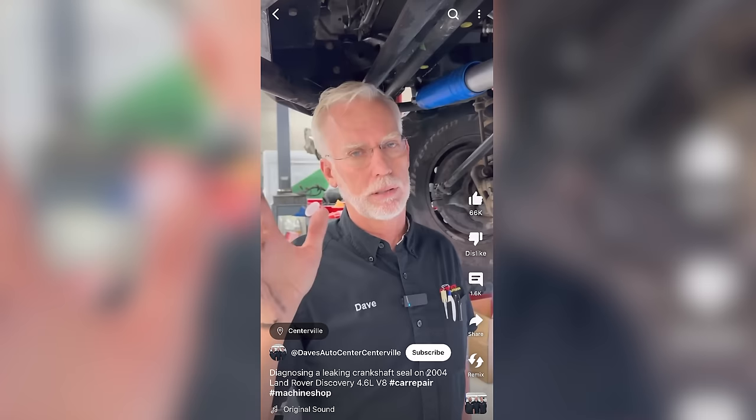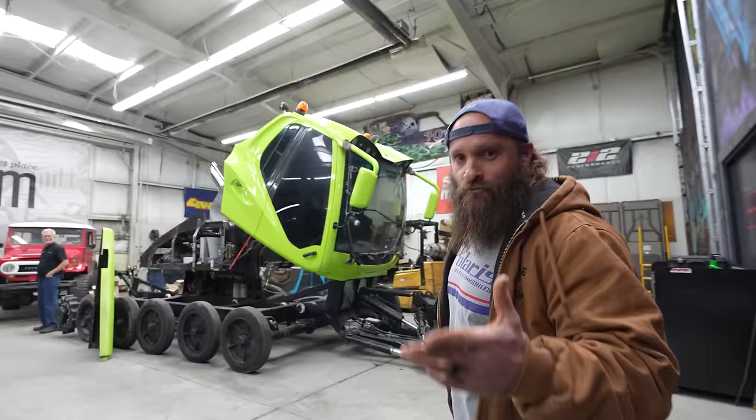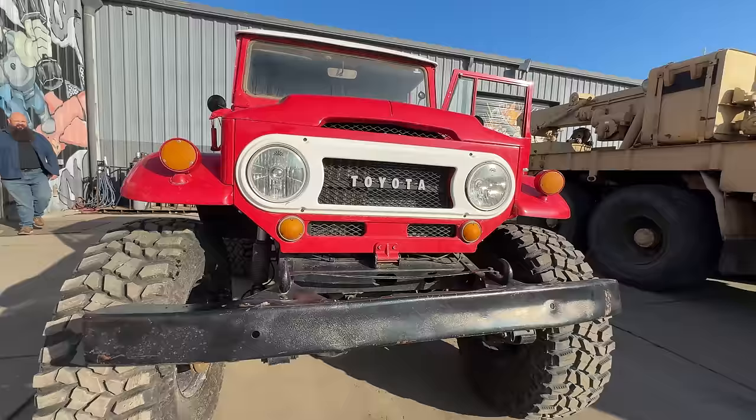So what's the smart way to fix it? We're gonna show you. I'm gonna pull that cover off. I'm gonna make a tool. I'll show all that to you, and it's gonna blow your mind. What we have is this beautiful Land Cruiser, and Dave's gonna help us get to work on it.